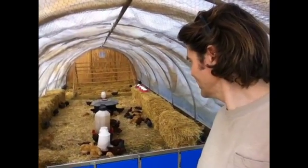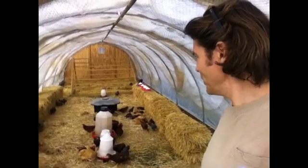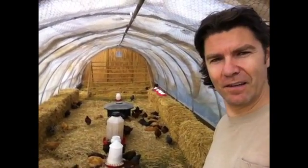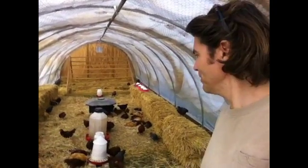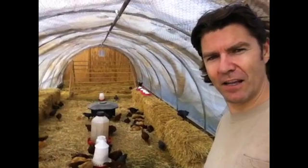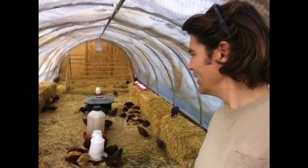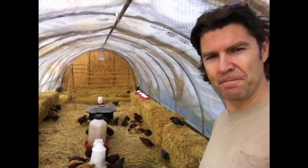And these are the chicks. They don't really look like chicks anymore. They're probably about 12 weeks old now, and they look like full-grown, albeit small chickens. There's 100 of them. The red ones are Rhode Island Reds, and the kind of tan-coloured ones are Buff Orpingtons, and the black and white speckled ones are Plymouth Rocks.